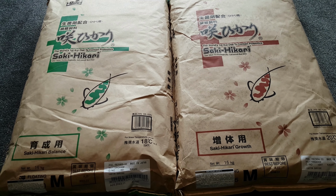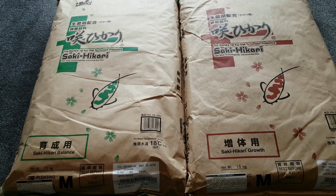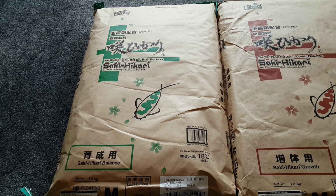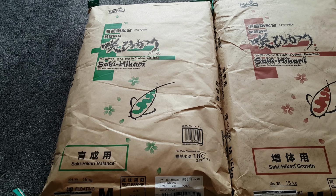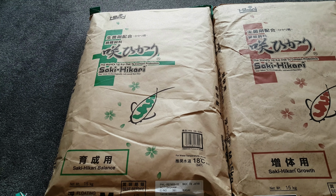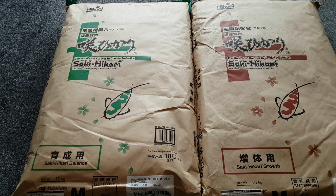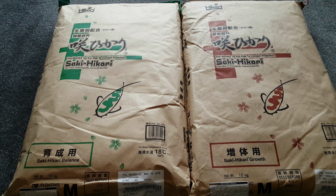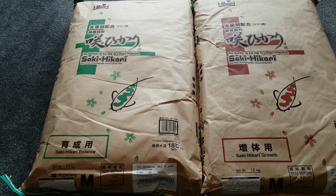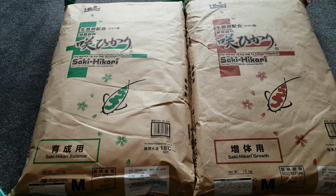So although Saki Hikari is not the cheapest food in the world by any means, it's not really that expensive when you compare it to some other brands. Saki Hikari Balance, 150 quid for 15 kilos delivered, works out at £10 a kilo. JPD Shuri is £110 for 10 kilos. That's more expensive than Saki Hikari. So they are bigger bags to buy them in this size, and a lot more expensive in the smaller bags. But before you write it off as an overly expensive food, it only works out at £10 a kilo. Compare that to some other brands, it's not that expensive.